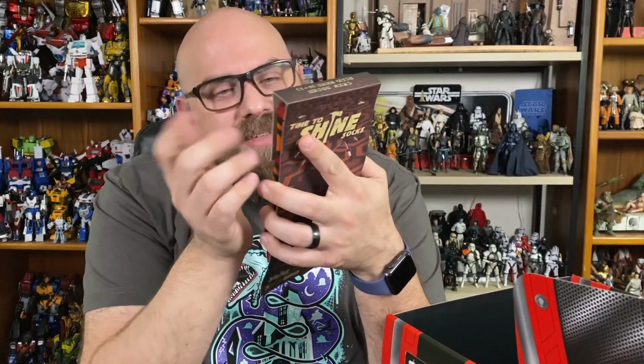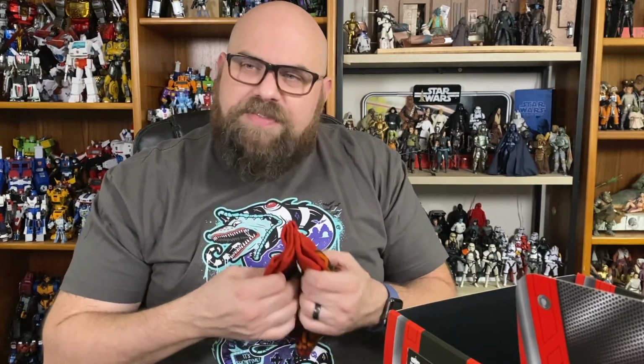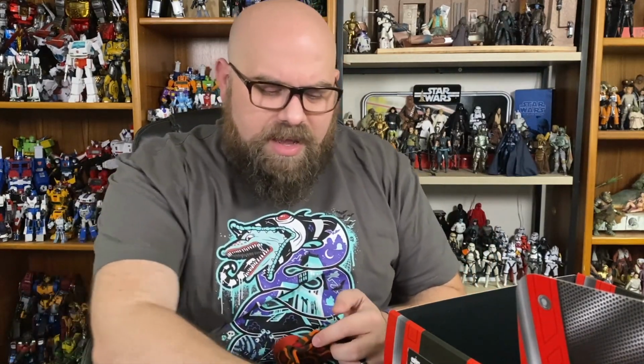Next we have my least favorite thing to get in a box. Those are socks. Although I will say, men's 10-13, which is nice, those will fit my feet. I usually don't like to get socks because they're always the cheap, thin crew socks. You know what I mean? These feel actually pretty thick, so I'm actually gonna wear these.